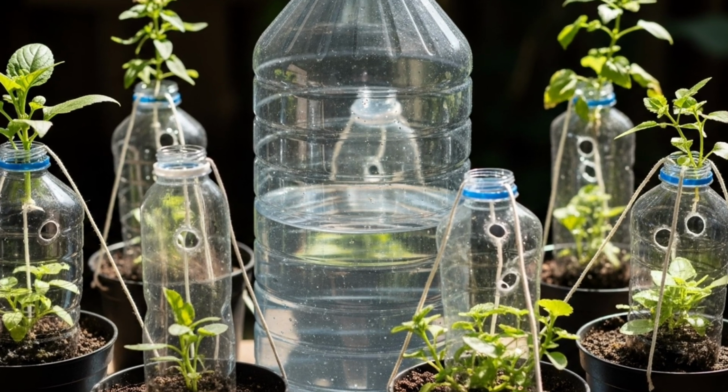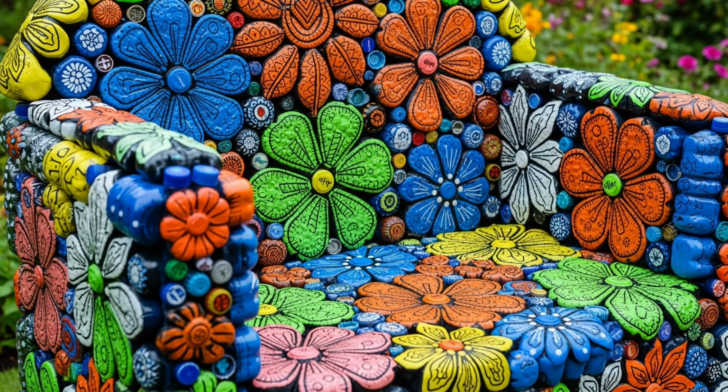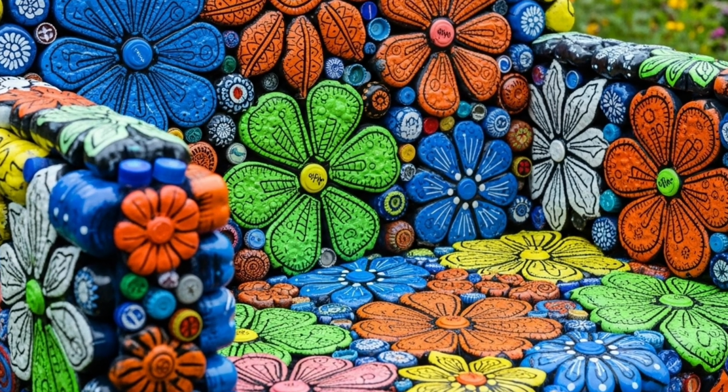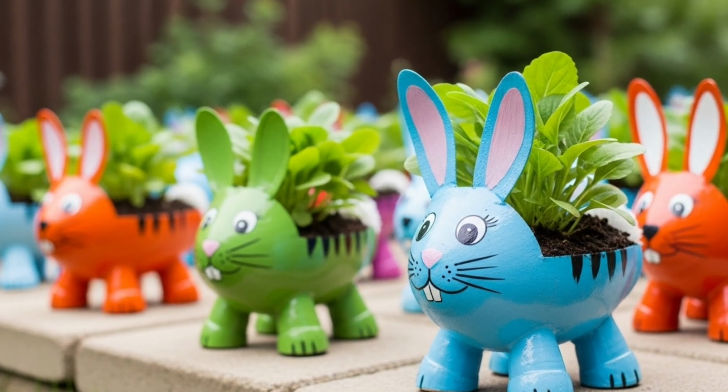The surface of the bottle is painted with bright colors, and the plant name is written using a permanent marker or waterproof paint. For a more attractive look, some markers are given small drawings corresponding to the plant type. For example, tiny red tomatoes or curved green chilies. These markers are then stuck into the soil using small wooden sticks, wire, or leftover bottle pieces themselves.